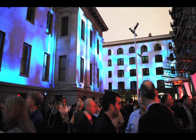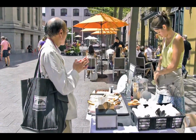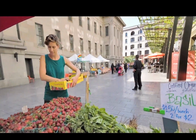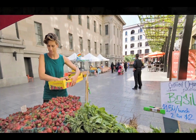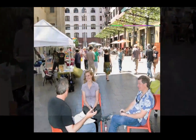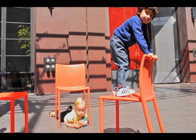Here the buildings are lit at night for a special celebration that they do, for all kinds of events. In this example here, they brought in the little Christmas candy cane house that they can take down and invite locals and kids into. And here's some of the food vendors they have there and restaurants lining Mint Plaza. It is just an amazing example of turning something that nobody wanted into a shining example of a public-private partnership. Nobody is complaining about the loss of parking.